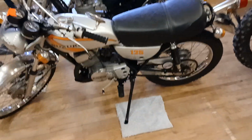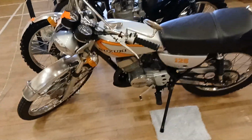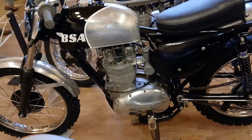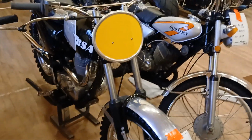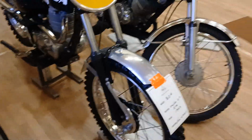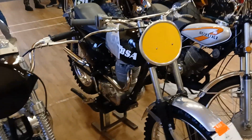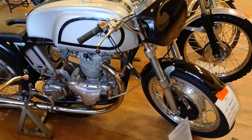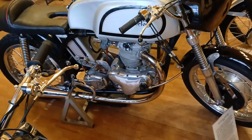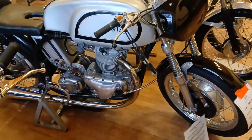There's a 125C Suzuki. They're probably better known as a trail bike for going along green laning. And there's a BSA. I'm not sure what model that BSA is. It's a BSA Victor GP B44 1964. So it has knobbly tires on it, so it's probably for off-road or trials, but it's really nice. And this is a Dominator 1962. I think the Dominator was 650cc, but somebody in the comments will have to tell me what it was. But it's really gorgeous.